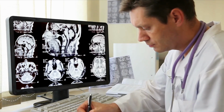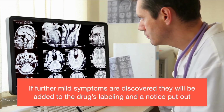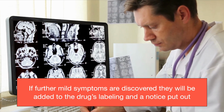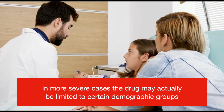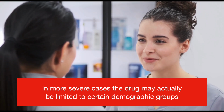The most common thing to happen is if some side effects are found later in the post-marketing phase, the new risks are going to be added to the drug's labeling, and the manufacturer must put out a notice to health advisors and to the public to let them know of the new risks. But in some cases, the use of the drug will actually be limited to certain groups if certain groups are found to have more risks or more adverse effects.